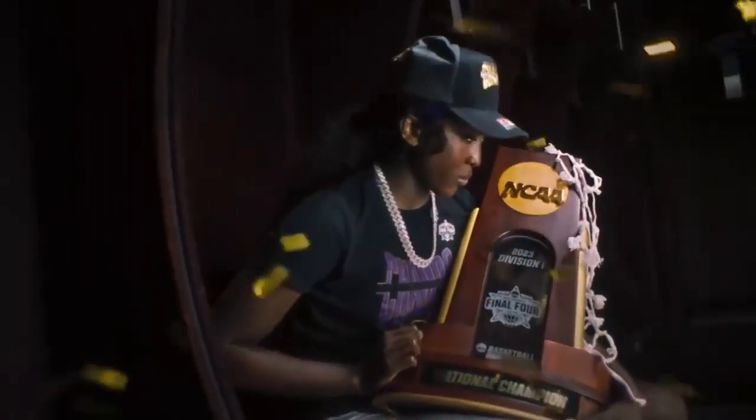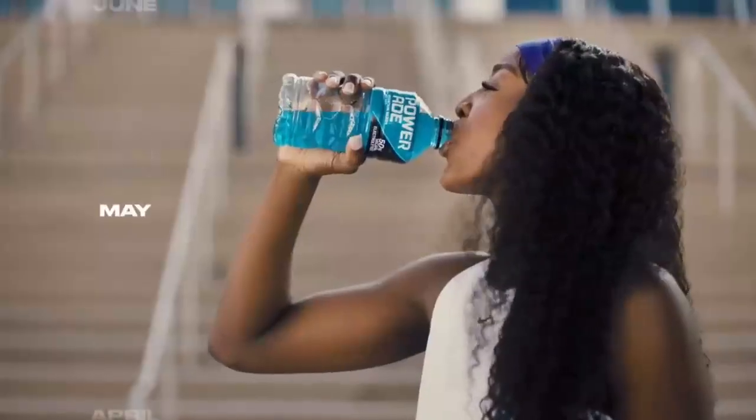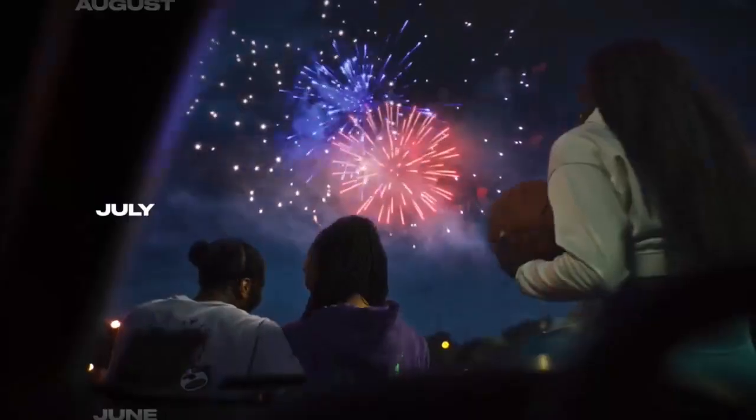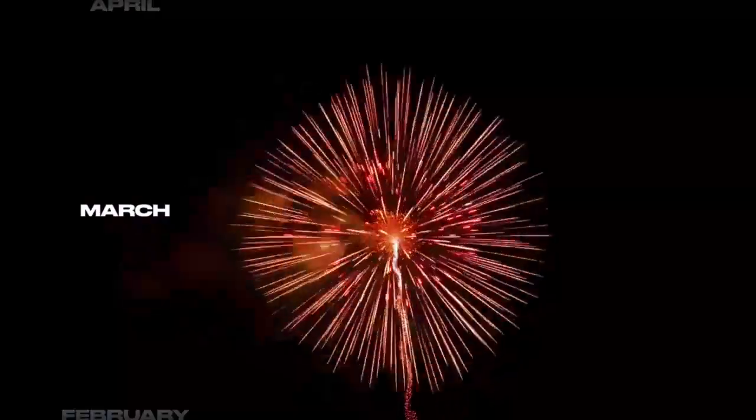LSU takes it. We'll be back next March. Come on, y'all. This is what we've been working for. We gotta forget about last year. It's right here, right now. Y'all ready? Yeah!